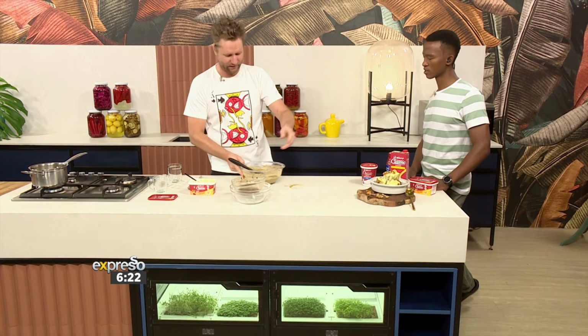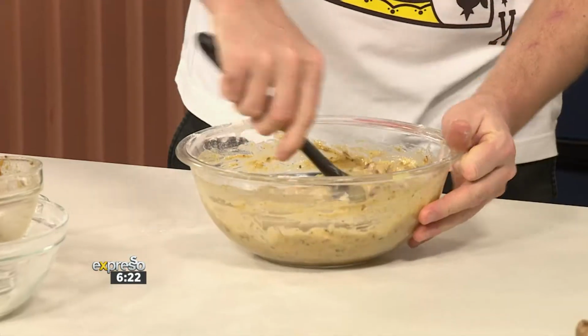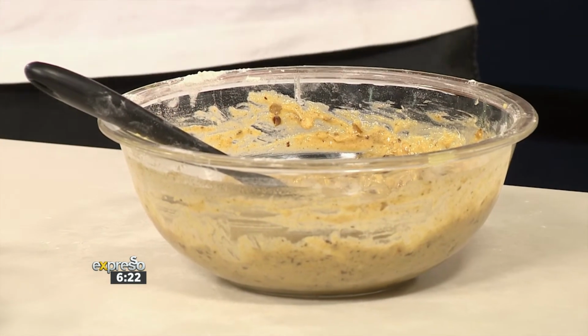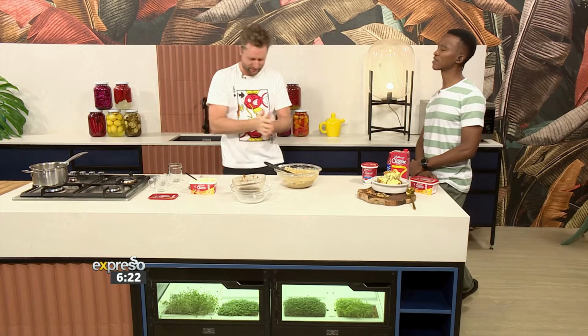So this is how the consistency of our cake pudding needs to be. Nice cake pudding consistency. It goes in the oven at 180 degrees. Check it after about 35 to 40 minutes. Do you do the old toothpick cake test? If it comes out dry, it's good.